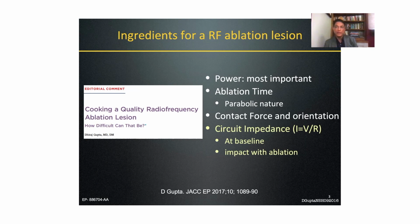And this often is not within the control of the operator, because Ohm's law states that the circuit impedance is inversely proportional to the electrical current that's flowing through the circuit. So if you've got a lower impedance, you'll have higher energy transfer. And that's why some people try to reduce the circuit impedance by putting an extra reference patch, for example.